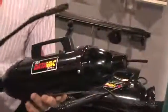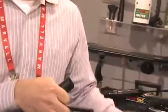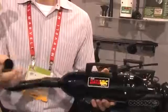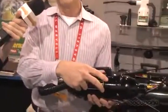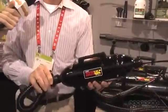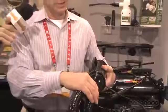Same power as the electric duster, except you can use it both as a vacuum as well as a blower. So it has 500 watts of power, 4.0 amps, 120 volts. And then if you want to use it as a blower, you can just stick the hose on the back end of the machine and blow out your electronics, computers, cameras.